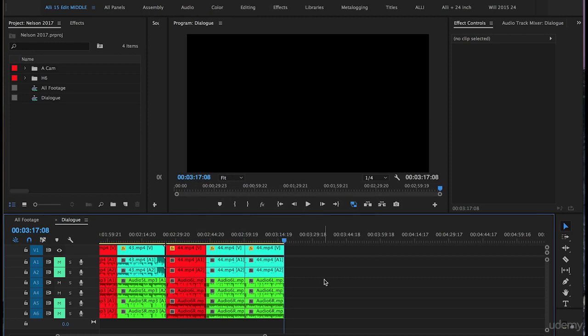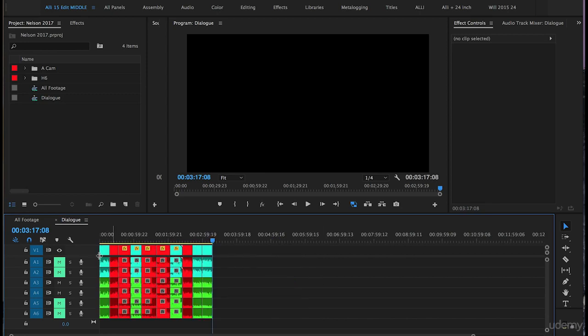And the great thing about having a dialogue sequence that is separate from your all footage sequence or a B-roll sequence is that you can always go back to it if you want to change anything. It just makes organization and the efficiency of editing very, very easy. Okay, so I'm going to push the minus key on the keyboard to just zoom out. So we have these 5 speaking clips here that we're going to be using in our edit.